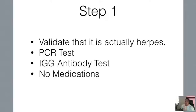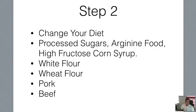Also, when you get tested, guys, please do not let anybody prescribe any type of pharmaceutical drugs or prescription type unnatural medication to you, because this will only weaken and lower your immune system to fight off the infection, to fight off the virus. So no medications.